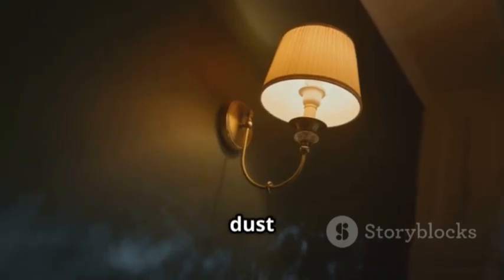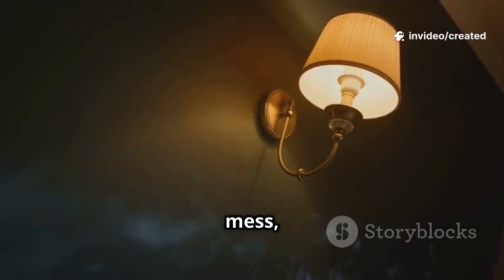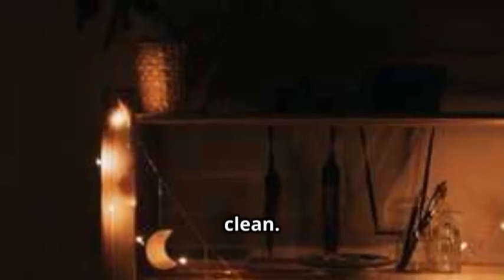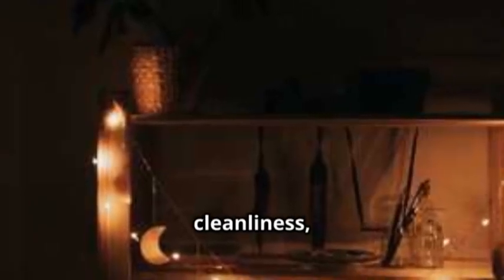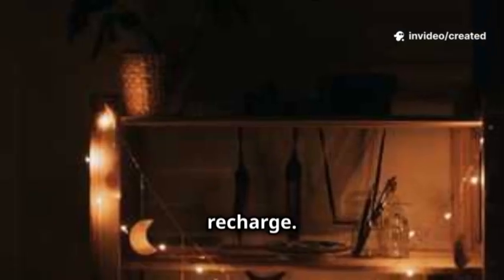Soft light hides dust and imperfections, blurring the edges and creating a more forgiving environment. It's not about ignoring the mess, but rather about creating a space where you can relax and feel comfortable, making your home feel cozy and clean. It's about creating an illusion of cleanliness, a sense of order and tranquility that allows you to unwind and recharge.